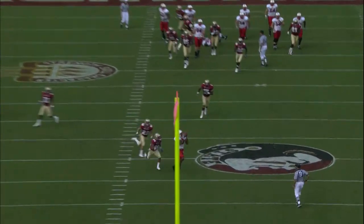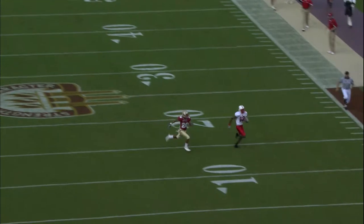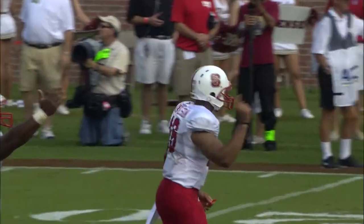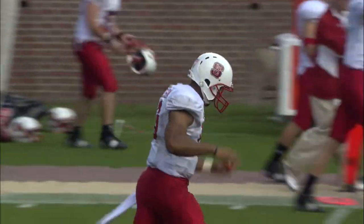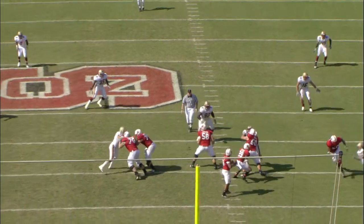Deep. Got a man, Spencer, at the 20, 10, touchdown NC State. There's your answer, Doc. Spencer on the money. But hasn't had the success in yardage.